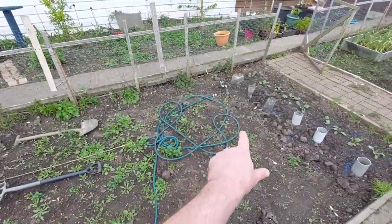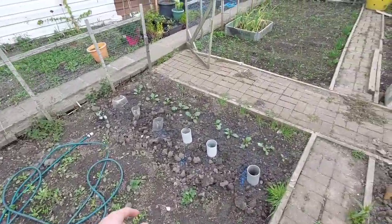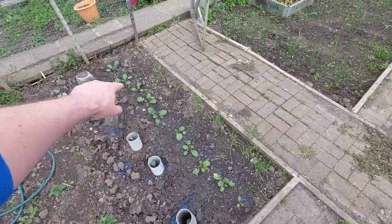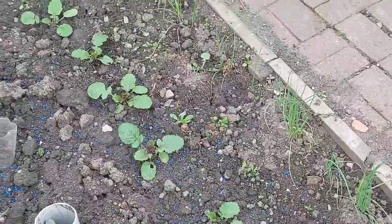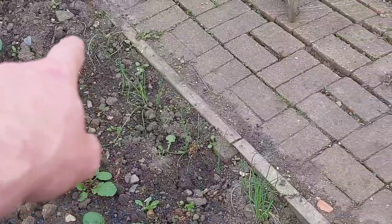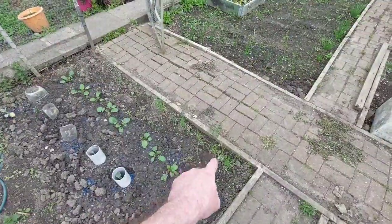All this ground's getting prepped up and sorted out because this is where the sweet corn's going to be going, because it's a nice sunny spot. He's put some purple turnips out along there. There we go. They're doing alright. They have been out for a good week now, well, a week. And these are his spring onions, what he's just put along.